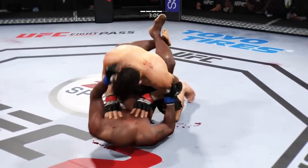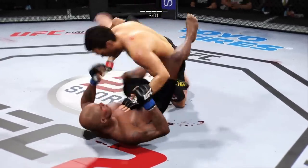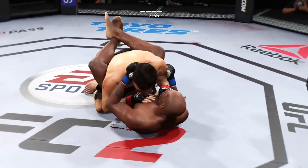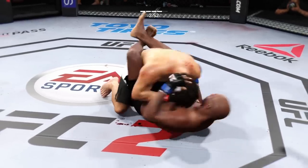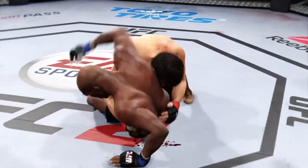Oh, left hand. Just over three now. Excellent movement and transitions here on the ground. Staying busy. Machida's looking to advance to half guard. He keeps busy from the bottom.